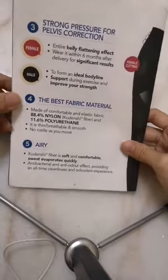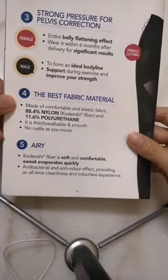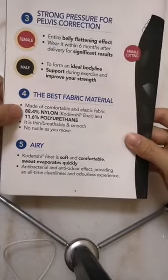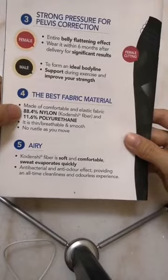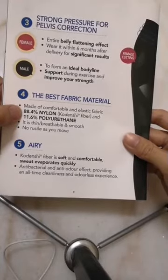We use the best fabric materials. It's very comfortable because it uses 88.4% nylon, which is Kodenshi fiber, and 11.6% polyurethane.